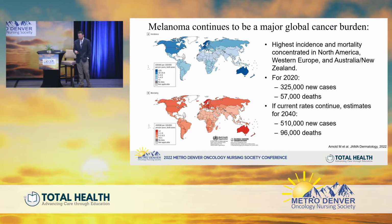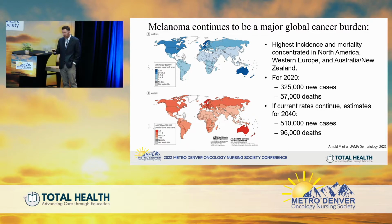But melanoma continues to be a major global cancer burden. The highest incidence and mortality of melanoma is concentrated in North America, Western Europe, Australia, and New Zealand, areas with a largely Caucasian population and higher UV radiation exposure. For 2020, it's estimated 325,000 new cases of melanoma arose with around 57,000 deaths. If the current trend continues, by 2040 the estimates are over 500,000 new cases with about 96,000 deaths.